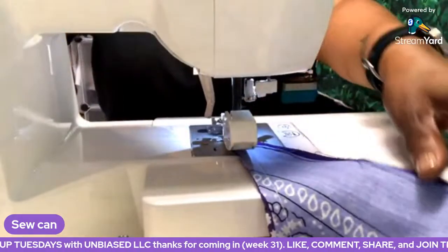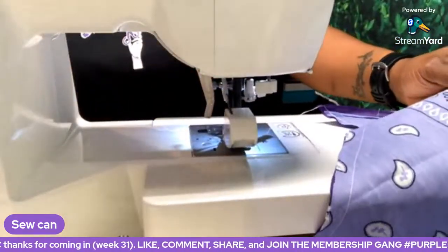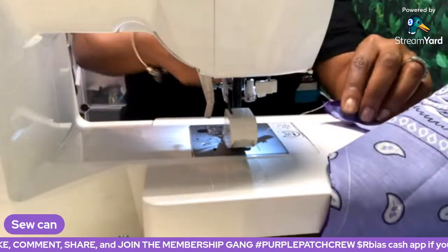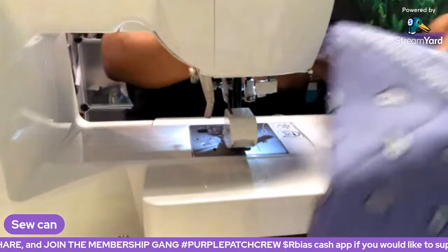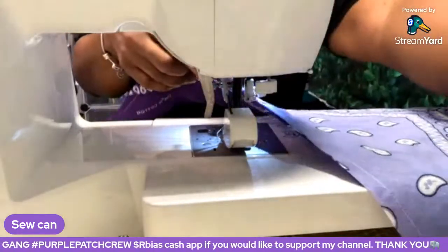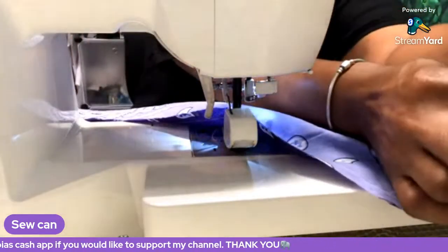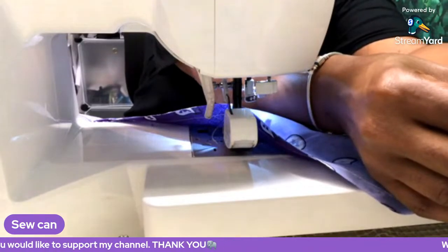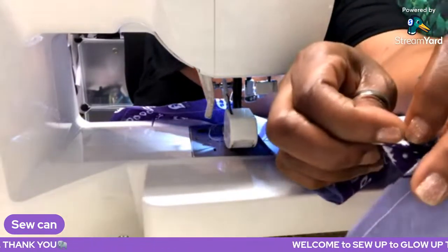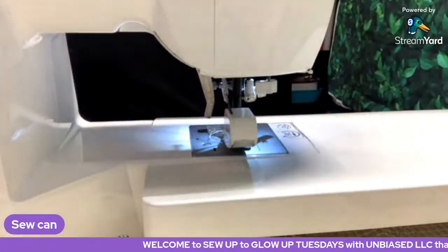Make sure you lock all of your stitches in. Make sure y'all lock them in when you finish, when you get to the end. And then once I sew all of these, we will take it to the ironing board. Uh-oh, y'all can't see. Once I sew all of these, we will take it to the ironing board and press out our seams, okay? If y'all can see that, we're pressing out the seams. But let me continue.